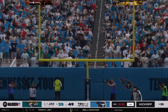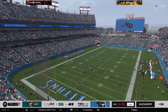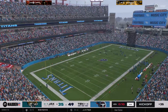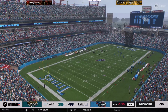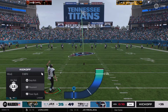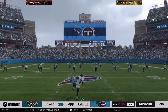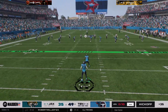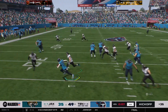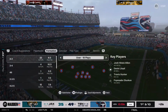Extra point by Little is good. And the Jaguars are able to edge a bit closer. Looking good to kick off for the Jaguars. So the kickoff team out there one final time in the final minute as they kick it away. He fields it at the 8. And he'll be brought down just beyond the 25-yard line.